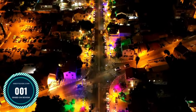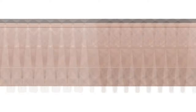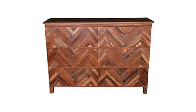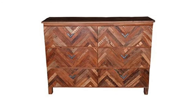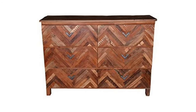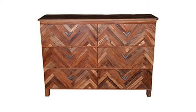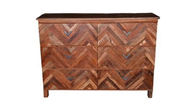Number 1. Tanner 6-drawer chest dresser for bedroom. Rustic and farmhouse design, organic aesthetic, soft corners and beautiful straight small legs for support. Bring rustic and farmhouse intrigue to your living space. Transform your home decor with this chest of drawers. Useful as a living room credenza, bedroom cabinet and children's room utility chest, it offers versatility and makes a bold statement. Features 6 beautiful drawers.